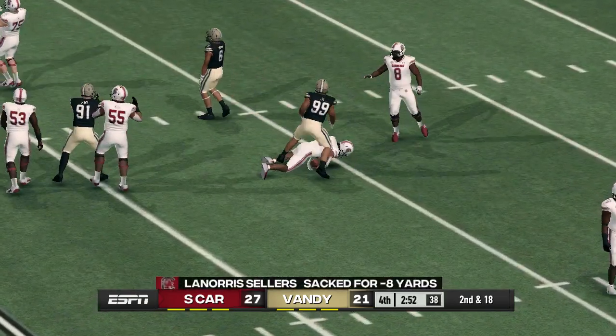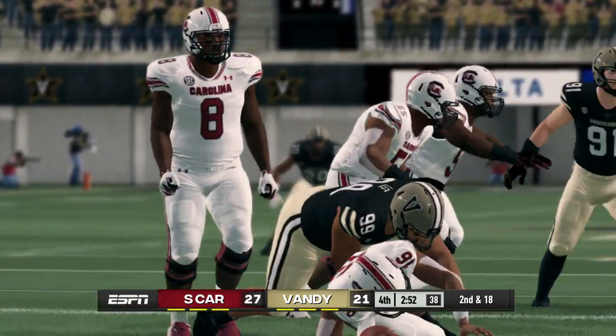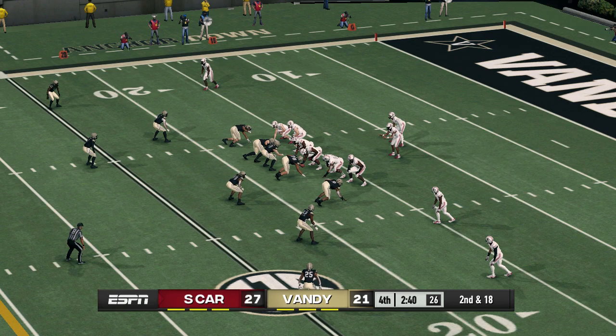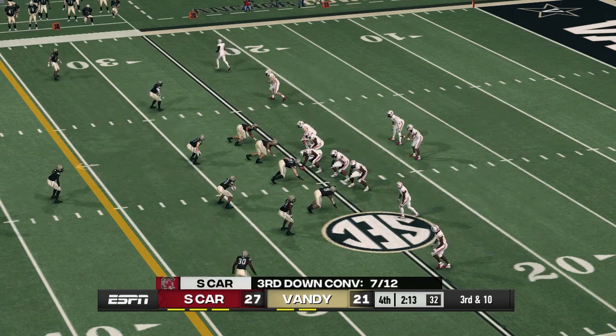And he's going to come up with a sack. They find themselves in a hole here after that sack. It's second and long. Gets out to around the 25. Nice job by the running back, and that'll get him 7, maybe 8 yards. It's third down and 10. Ball on their own 25.